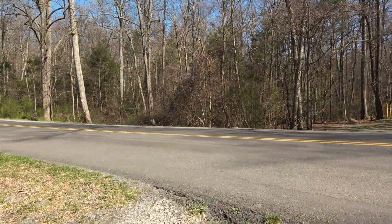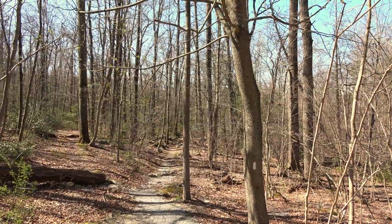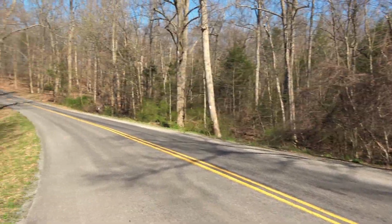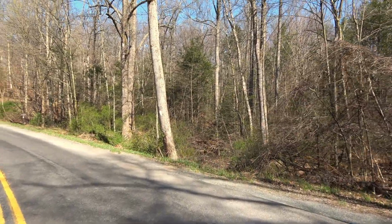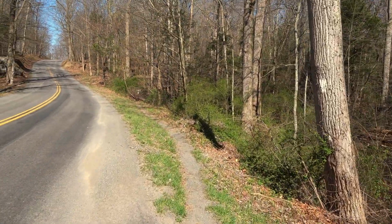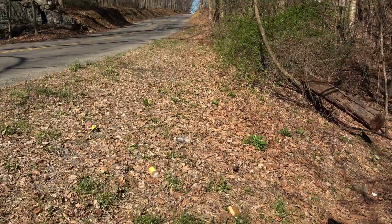Alright, looks like we've come to another road though. Just back behind us is the parking lot. Route 16 is down that way. You can probably still hear the traffic a little bit. But we have a little bit of a road walk here, it looks like. I see a sign for the Appalachian Trail up there. Hey, right here is the trail. Drop back down. Look at all the trash. Let's say these are all hikers, but I don't know about that.